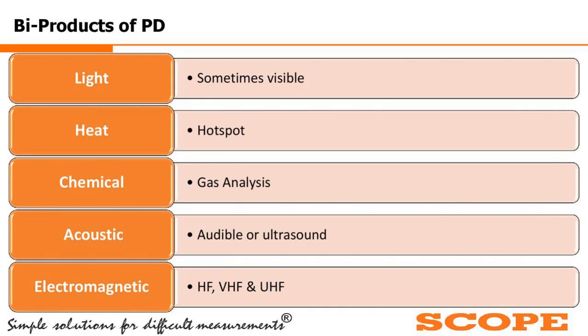However, when we are doing online partial discharge measurement, you are not required to take the shutdown, and you can measure the partial discharges or do the diagnostics in online conditions while your system is live. Now, when we are doing partial discharge measurement in online or running condition of our system, we are not measuring partial discharges per se, I mean directly. We are not measuring partial discharges electrically. We are measuring the byproducts of partial discharges, right?